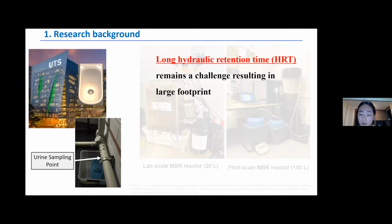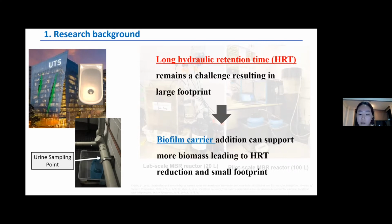Considering the amount of urine production per day in a building scale MBR, the high HRT is disadvantageous, resulting in a large footprint as well as high cost and energy. Therefore, the addition of biofilm carriers can be an excellent option to resolve this challenge by supporting more biomass, leading to HRT reduction and small footprint.